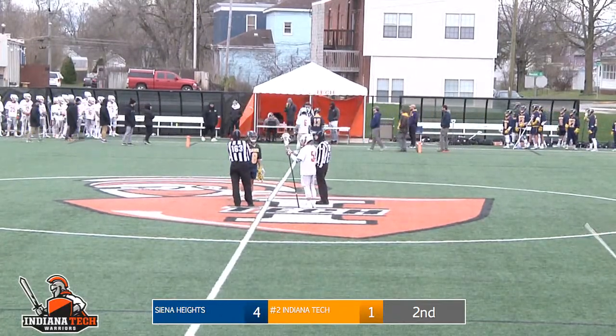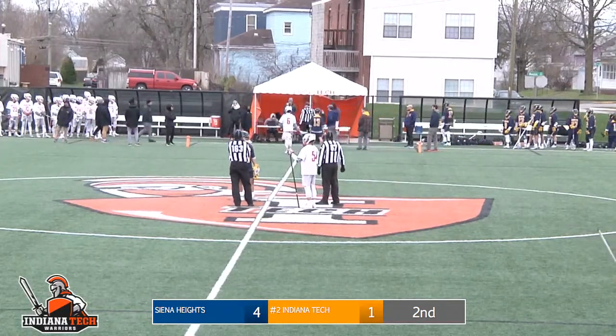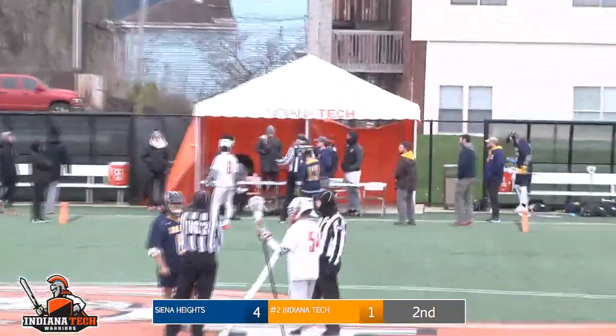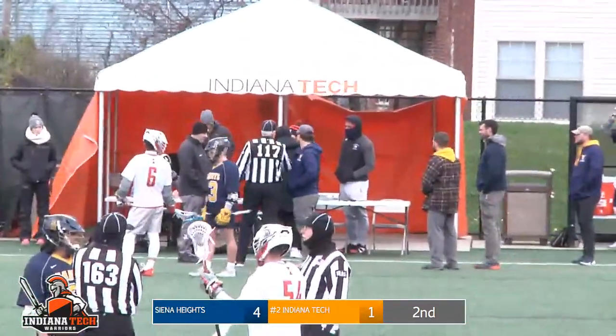And I do believe we have a scoreboard holdup because everyone looks ready to go and the scoreboard is still off. So for the meantime, we'll actually just go ahead and step aside. Hopefully it's not too long.